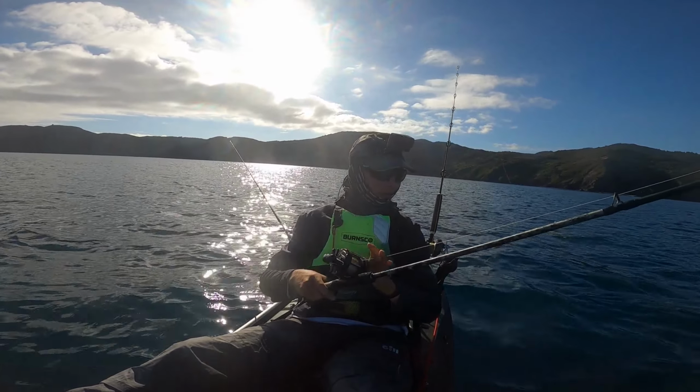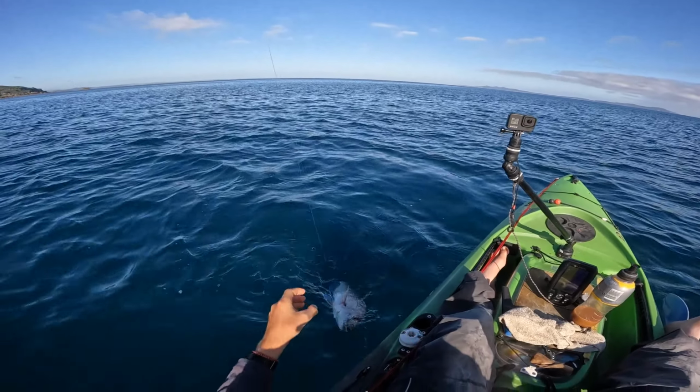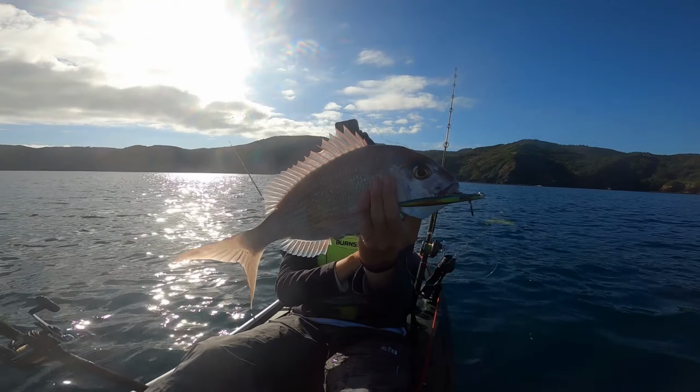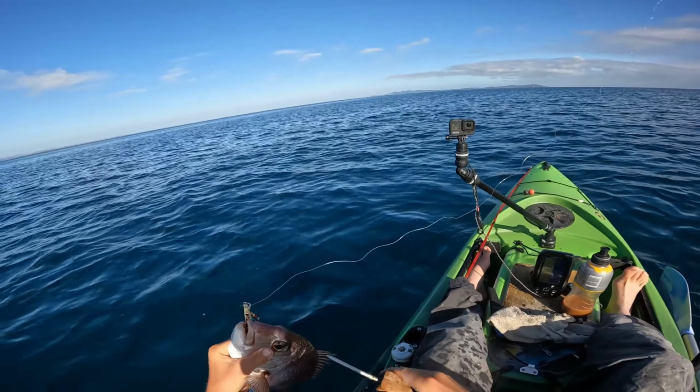Beautiful. He's actually not that big. Thought he was gonna be way bigger. Is he even legal? Thought this guy was gonna be a lot bigger. But a fish nonetheless. Numero tres. Well, this morning.